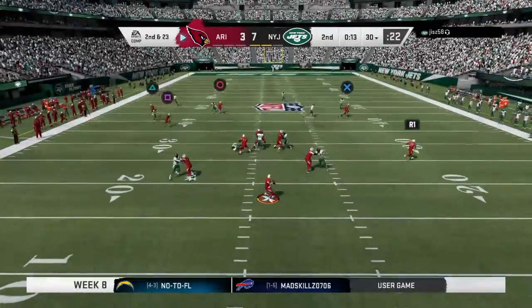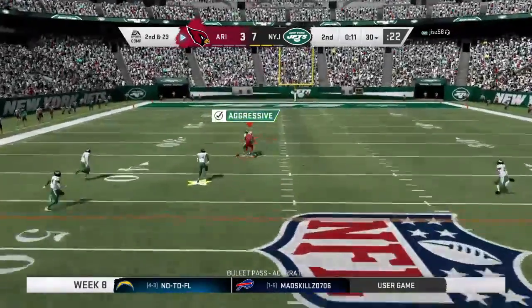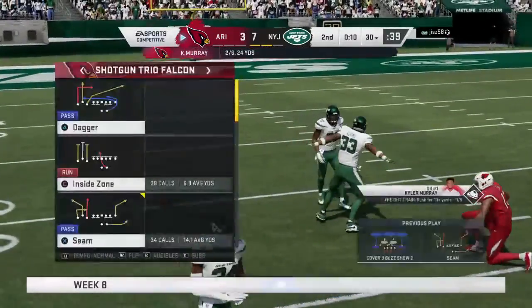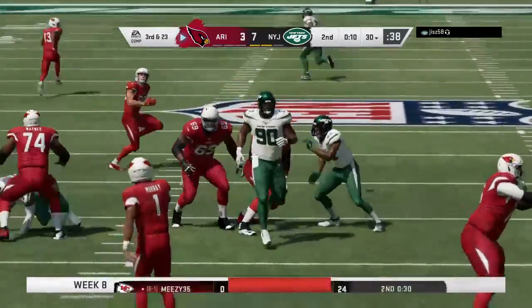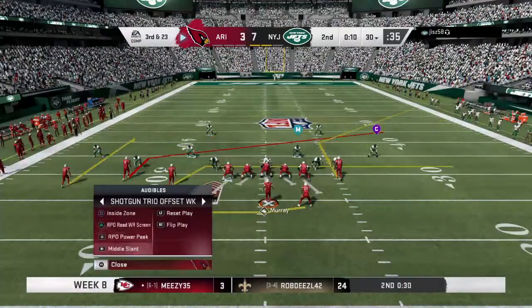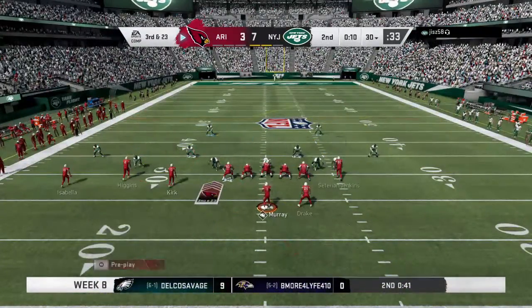To throw, it's Murray. Now he lets it go deep for Kirk. And that's incomplete. Clock stops with 10 seconds left. An incomplete pass on that last play, and that means they'll need to come up with something here on 3rd down.